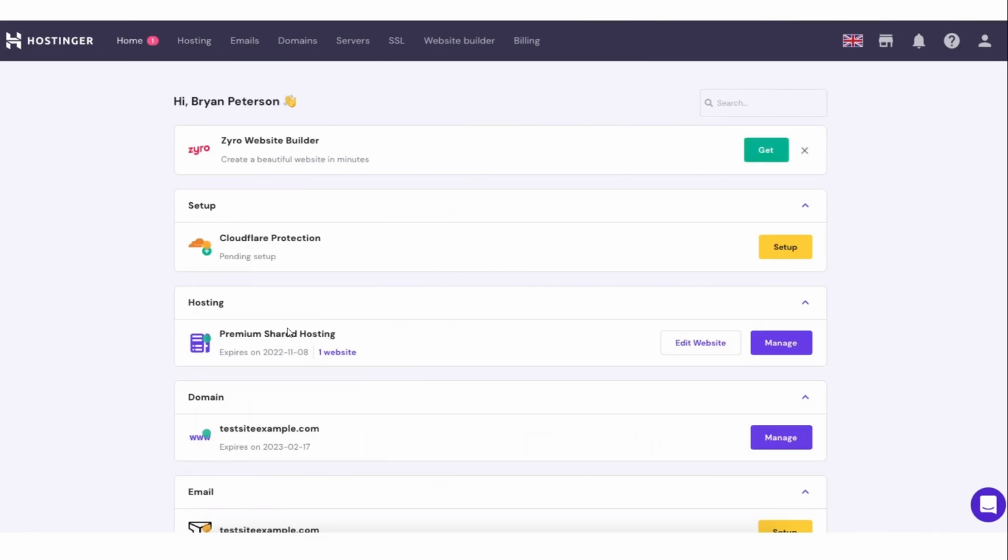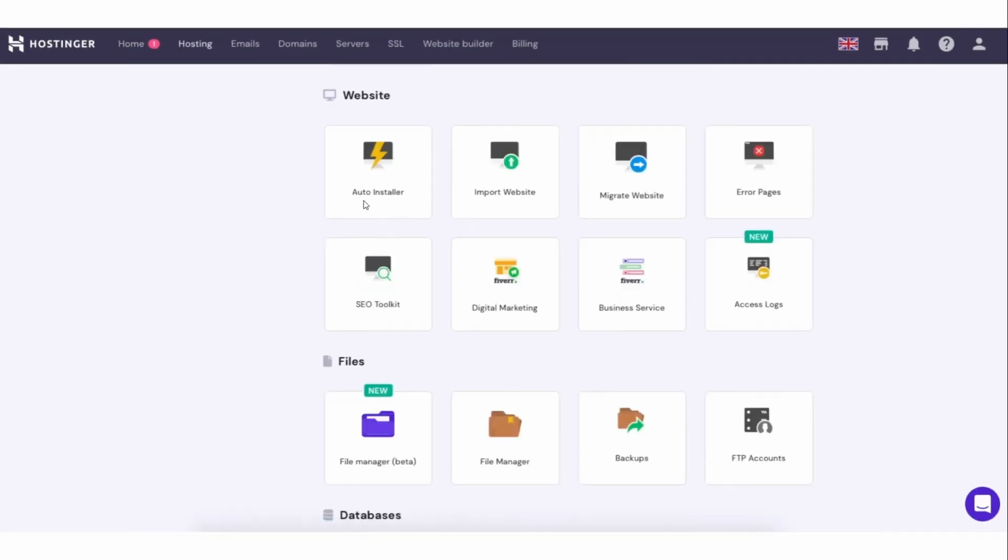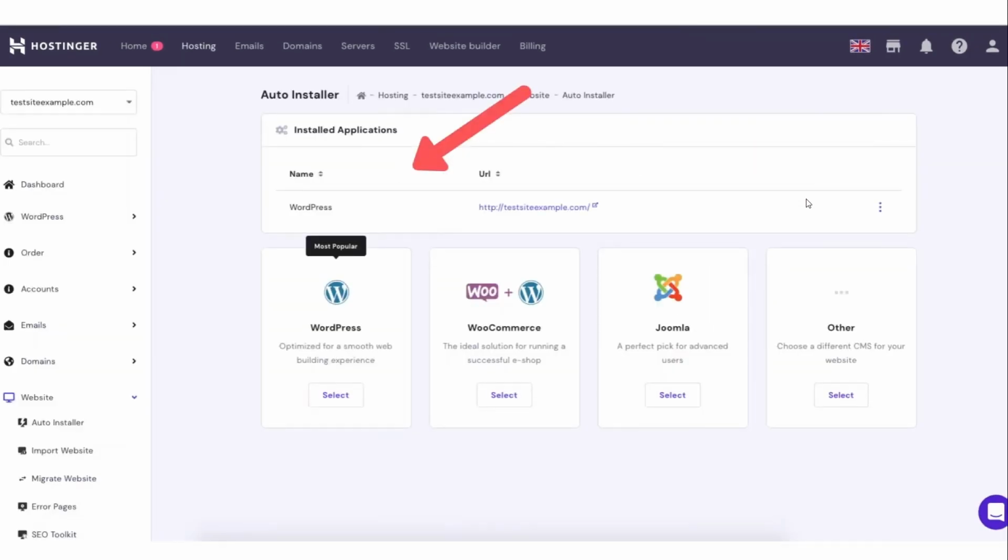Now here, under the hosting section, you have to click on this manage button. After clicking on this button, you will see a page something like that. Now on this page, what you have to do is scroll down. After scrolling down, you will see these options. In these options, you have to select auto installer. You just have to click on auto installer and it will take you to this page.